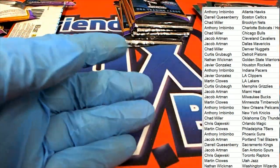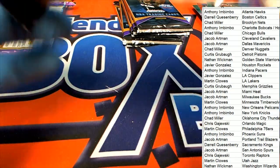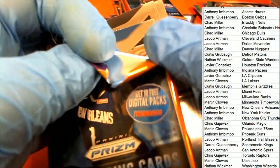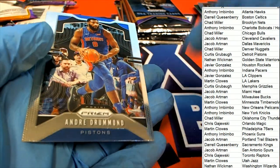Green parallel OKC rookie Jalen Noel. DeAndre Hunter, silver rookie.